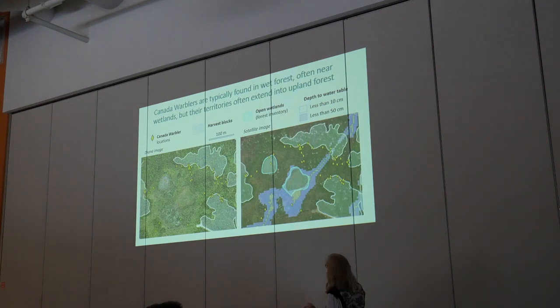These are two other views of that same site, the little yellow diamonds are Canada warbler locations. And you can see the harvest block areas are shaded white. And what you can see in the air photo is an obvious wetland in between the harvest block pieces. If you look at the wet areas mapping, which is in the purple and brown, it's areas where the land has water table within half a meter of the surface, and also the mapped wetlands, which are those two pieces in the middle, the Canada warblers are primarily in between the upland forest and the wetland.